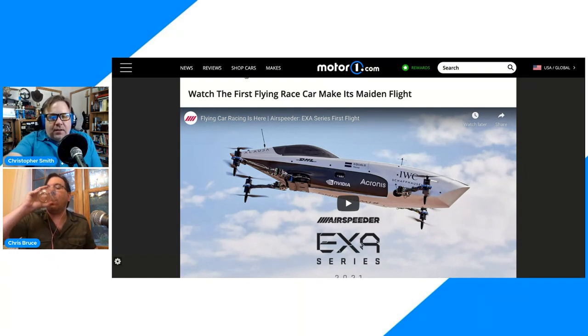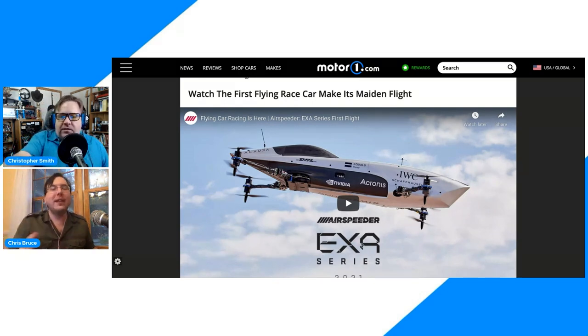Its design kind of borrows from the styling of race cars, I think, in the 50s and 60s. It's Formula One-esque, maybe. It has that kind of sleek look, but you know what else has a sleek look? A P-51 Mustang. Yeah. And that's not a flying car. That's a freaking awesome aircraft. You're not driving that.